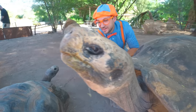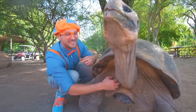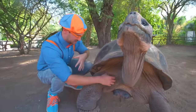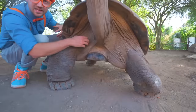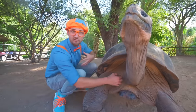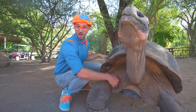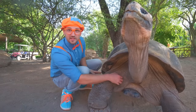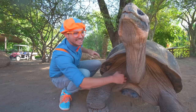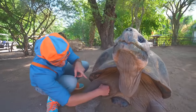Whoa, look, I'm giving this tortoise a scratch, see? How does that feel? Does that feel good? Do you see how the tortoise is standing on its legs really high in the air? In the wild, they do this because a lot of times they have bugs underneath them. And this allows the finches, which are birds, caw, caw, to fly underneath there and eat all of the bugs underneath this tortoise. But for now, he's standing on his legs because this feels really good.